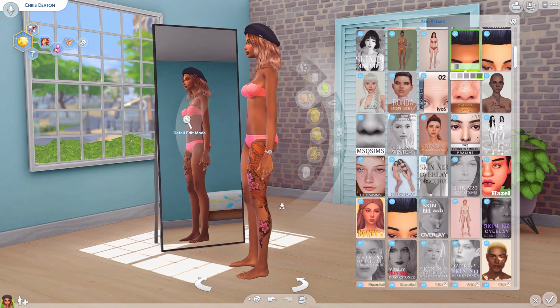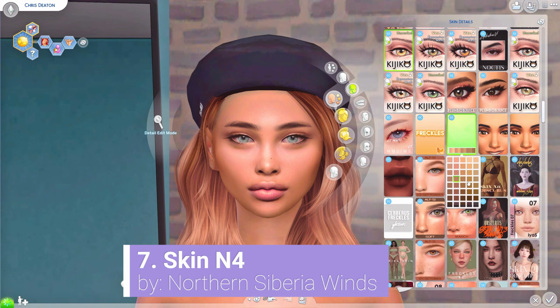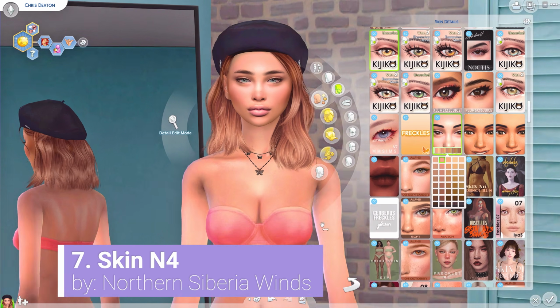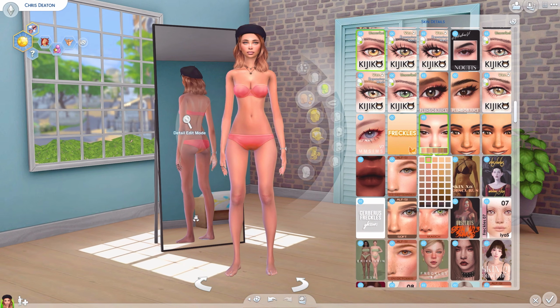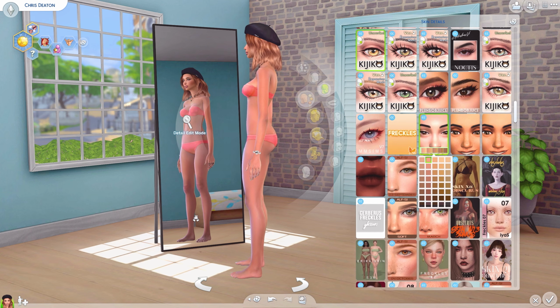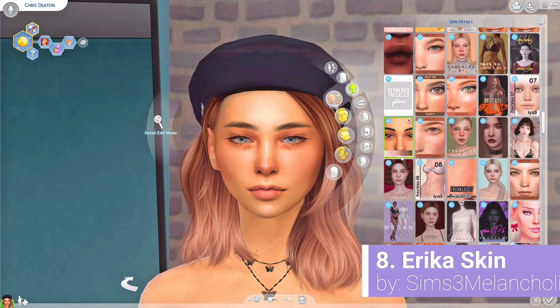You can see it comes in like 5 different shades, but you can customize how dark you want it to be. And this is an alternative version of it, which is not a skin overlay. This is the actual skin version. Sometimes I like to use this one because it can be a little bit more realistic using an actual skin, but you just got to bear in mind that you have to make sure that you set the skin underneath to be the right color.